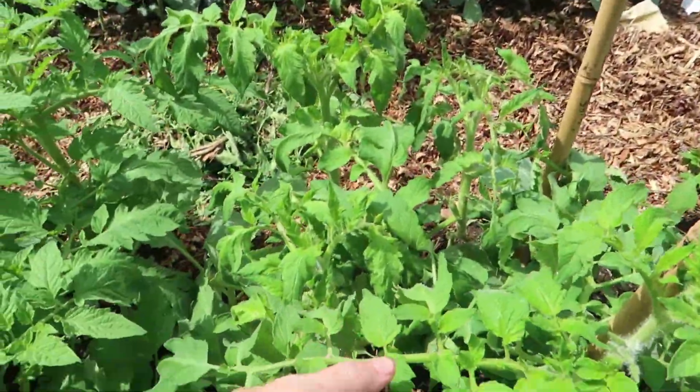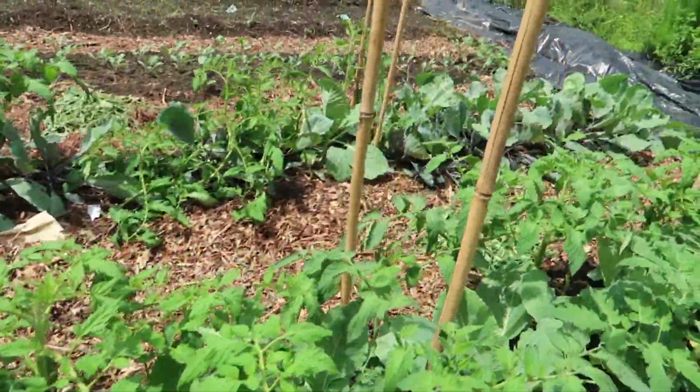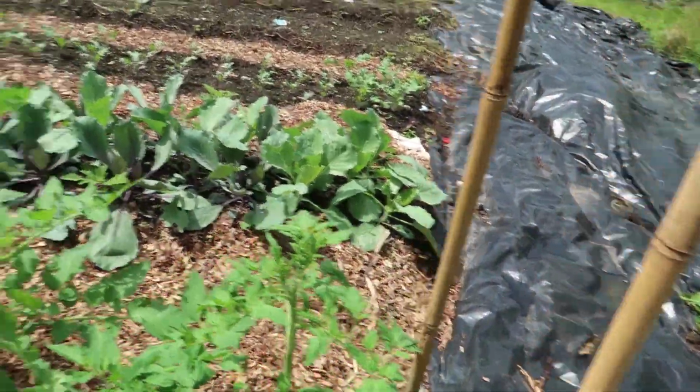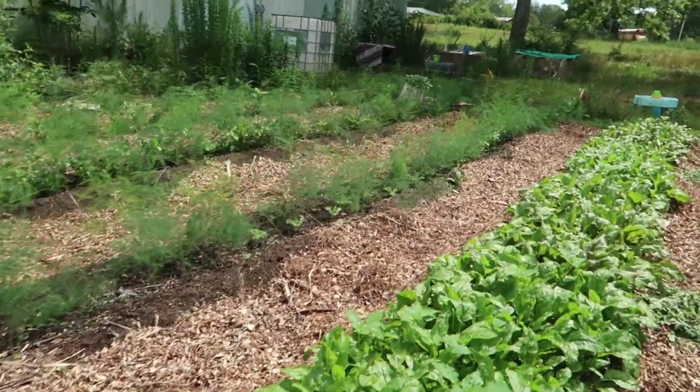Oh, Japanese beetles. No, I missed it. Son of a gun. Smush them if you see them. They will cause damage on any plant they come in contact with. So everything's looking pretty good.